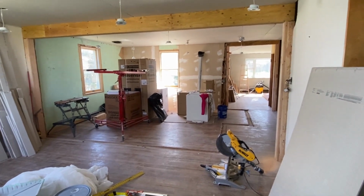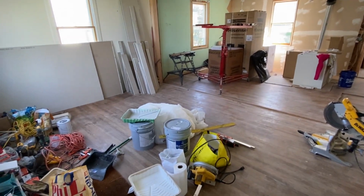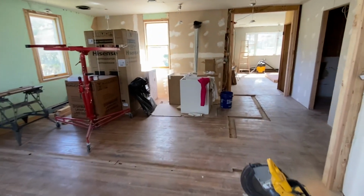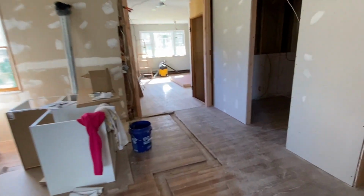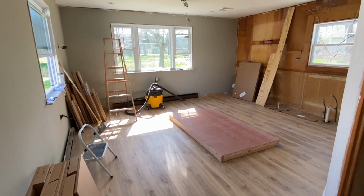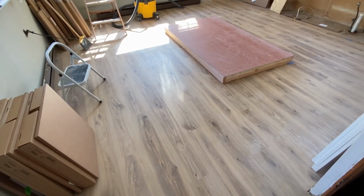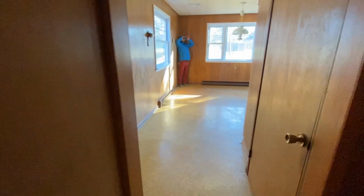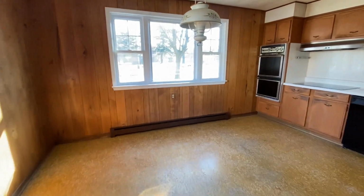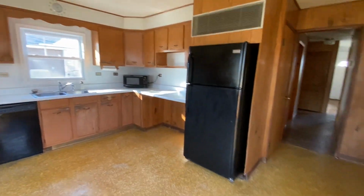So I'm currently standing at the front door. This area here is going to be the living and then into the dining area. But the project for the next 4 days is going to be working on the kitchen, which is this back room back here. Looking around a little bit, we have done some work in here already. This floor is new. Previously it was a linoleum floor that was gold and sparkly. So this is a laminate floor, which is a huge upgrade from what was here previously.